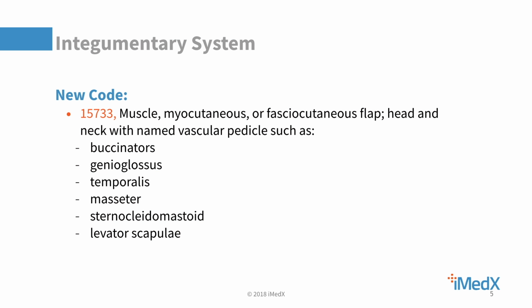The integumentary system has 3 new codes. Since we receive many questions regarding flaps, one of the 2 new flap codes is shown on this slide. CPT code 15733 captures a muscle, myocutaneous, or fasciocutaneous flap with a named vascular pedicle.